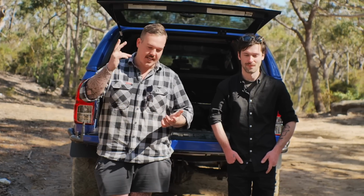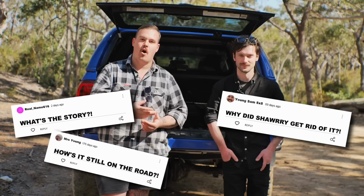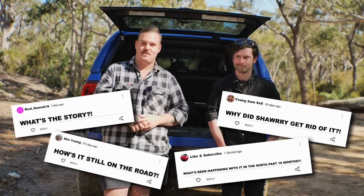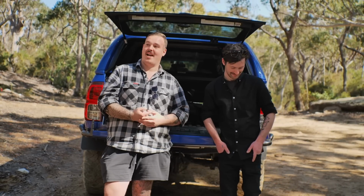Now, the question we get asked the most, well, I bet you still get asked this question. I know I get it week in, week out from 10 different people every time I feature this car: what's the story? Why did Shawry get rid of it? How is it still on the road? What's been happening with it in the past 18 months? Try and answer it as best as we can without throwing anyone under buses, I think, and upsetting people. Because then we're going to end up with a couple of big targets on our back, and I'm more of a Kmart guy.